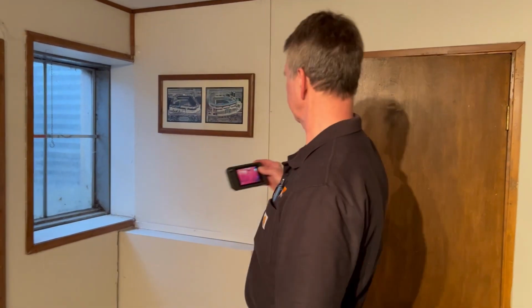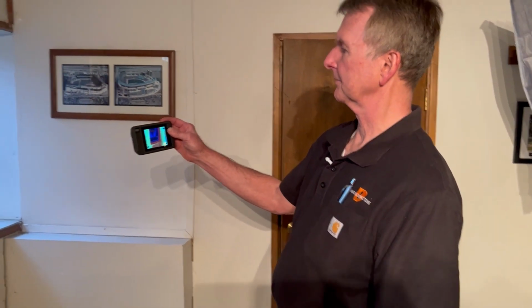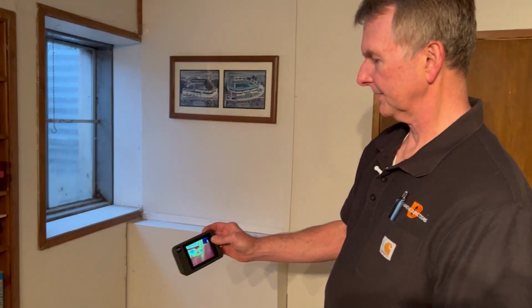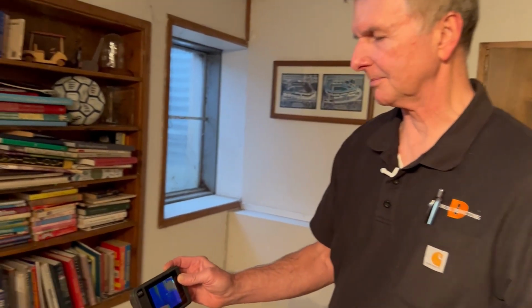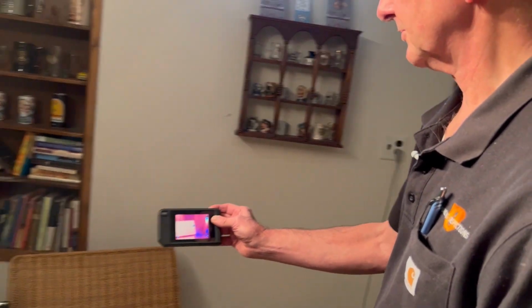Okay, we're doing our thermal imaging in the basement. Now this is a finished basement, so we can't see the actual concrete walls. So we're looking for any signs of moisture and maybe insulation, but more so moisture in the basement. I'll take the camera and look around the outside walls, and we're looking for cold spots. The windows, it's a single pane window. Usually there's always coldness near the floor.